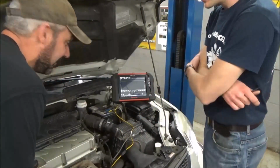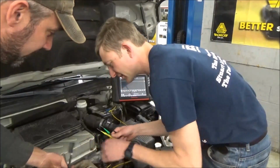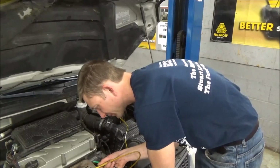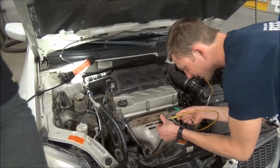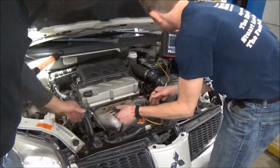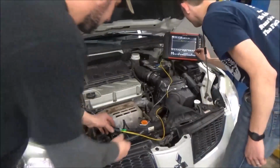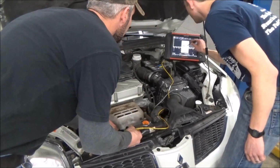While we're right here, let's just do our last test. That's a funky one. So we're gonna do bank 2, sensor 2 now, or bank 1, sensor 2. You guys are gonna be so confused by the time we're done. Yeah, bank 1, bank 2, working on a 4-cylinder. Okay, all right, so back to our regular scale. 1 volt.